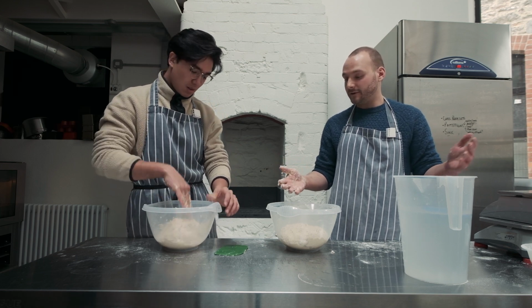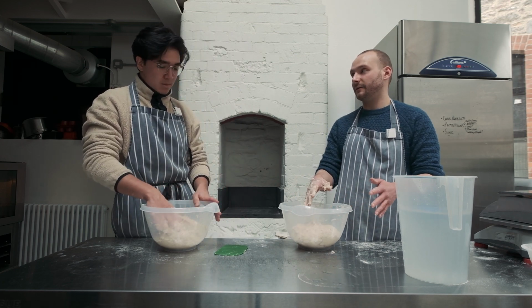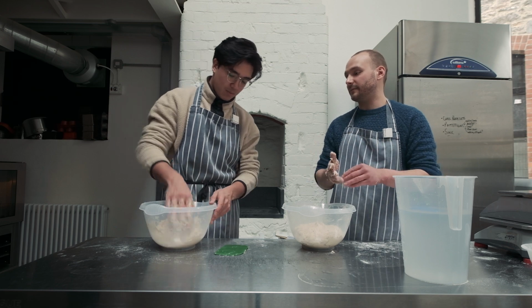Not much kneading, especially the way that we're going to do it. We're not going to take it out of the bowl today until we shape it. It's going to stay in the bowl throughout the mixing process.